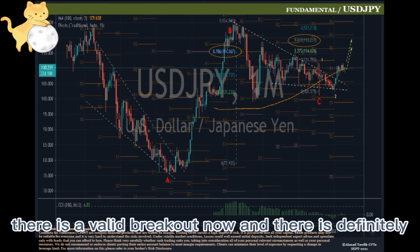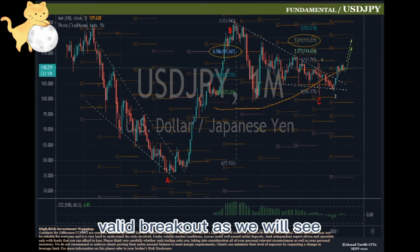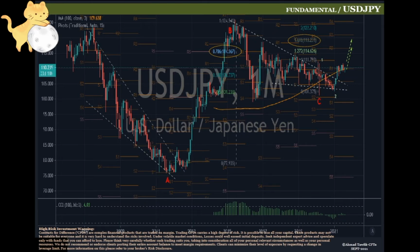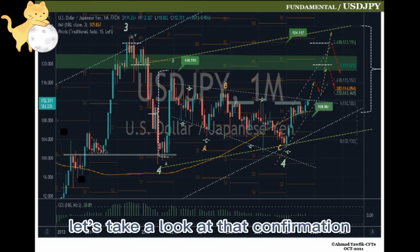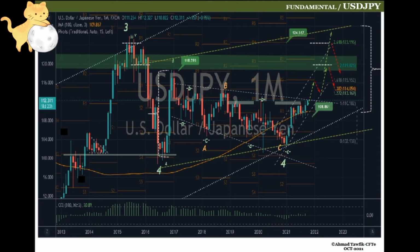There is a valid breakout now, and there is definitely a confirmation of that valid breakout, as we will see on the next coming chart. Our most immediate targets are going to be 114.56 or 114.6. We also expect after that, I believe this is 118.23. Let's take a look at that confirmation. This is what we're seeing now on the monthly chart as of early this morning.